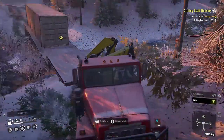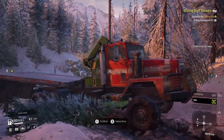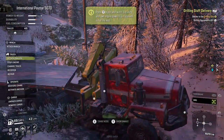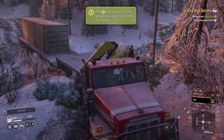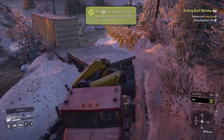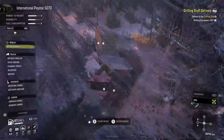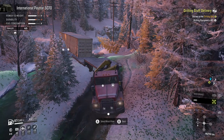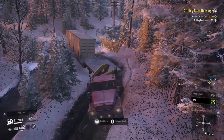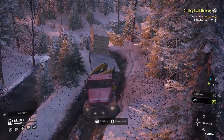Funny thing, I disconnected the trailer, but let's see, can I reattach it? Oh, that's too far away. Right. Let's see if I could reattach it. Yep, we got it. Okay, perfect. Just gotta try to muscle it over this. Hope that it doesn't flip. Help it swing around there. Nice.